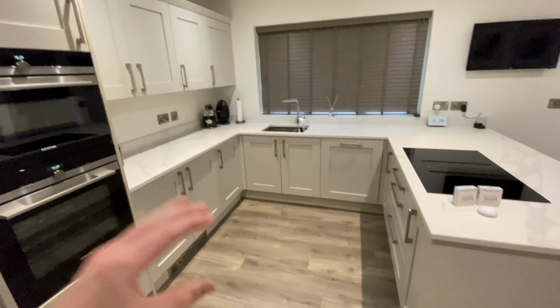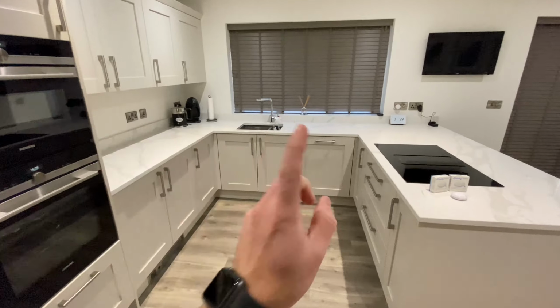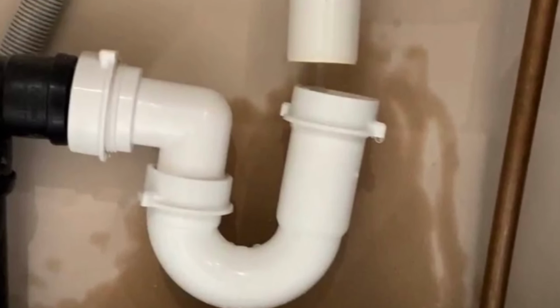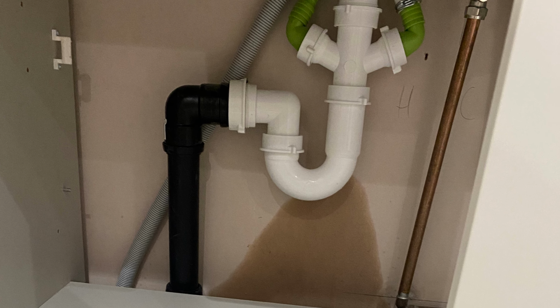So as you've seen from the title, we had a leak, and the leak was wastewater. Probably the worst. I think I'd rather have fresh water. So what happened, I'll pop some pictures in, but it all happened under there. We've got the dishwasher, we've got the sink and the waste underneath. Now this cupboard's a bit full, so what we've got is back there the wastewater.